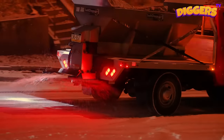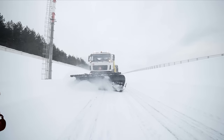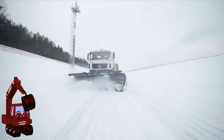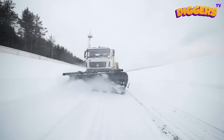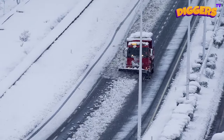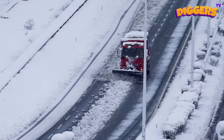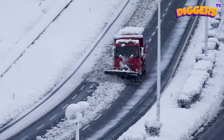Wrap up well, kids! We're going on a winter adventure! Look, it's Bobby the Red-Nosed Digger. That's a winter service vehicle. These vehicles are specially designed or adapted to clear roads, paths, and sidewalks of ice and snow. Awesome!